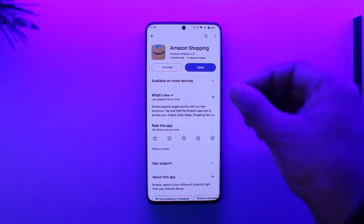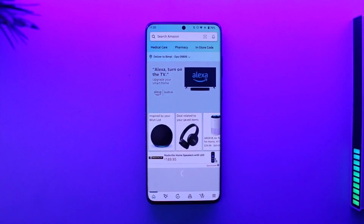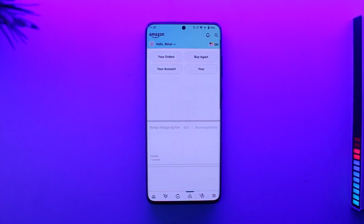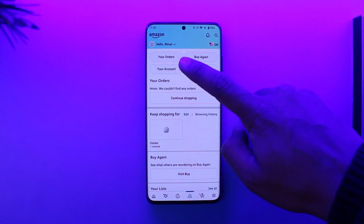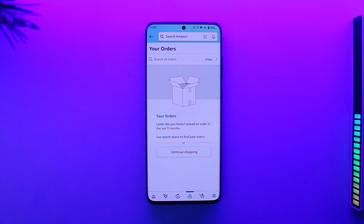So to do this, you can simply open up the Amazon shopping application, and then to edit your order details, after you open it up, just tap on the account icon from here. When you tap the account icon, you'll find this option right here known as your orders from the very top. So make sure to tap on the your orders option, and when you tap on it, you'll find this type of options here.